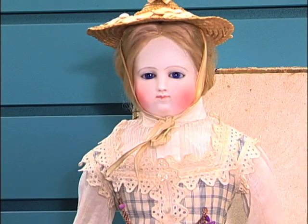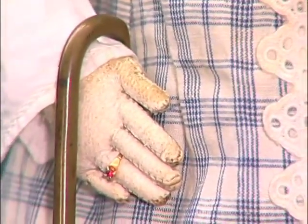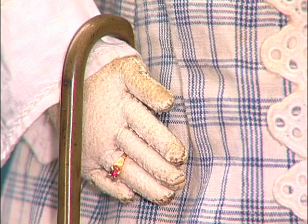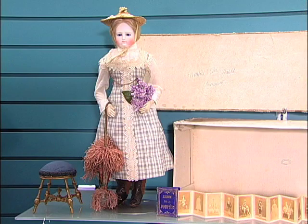Being the only doll in the exhibit that was owned by a princess, she has a ruby and gold ring on her finger. But what a wonderful face. Very, very sweet, but yet very knowing. Shall we move on?